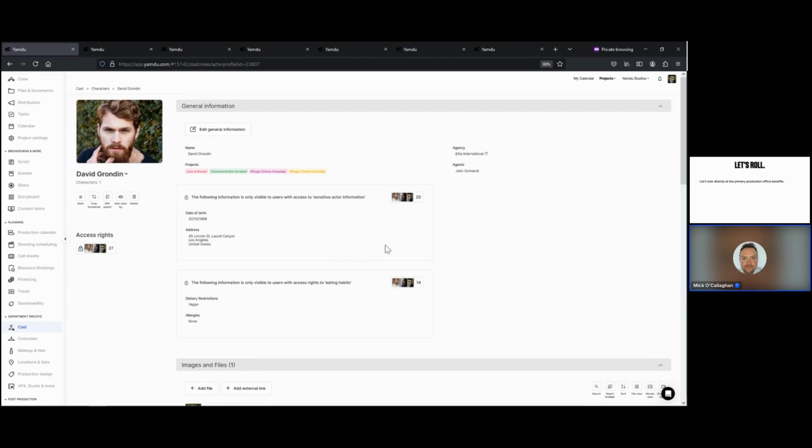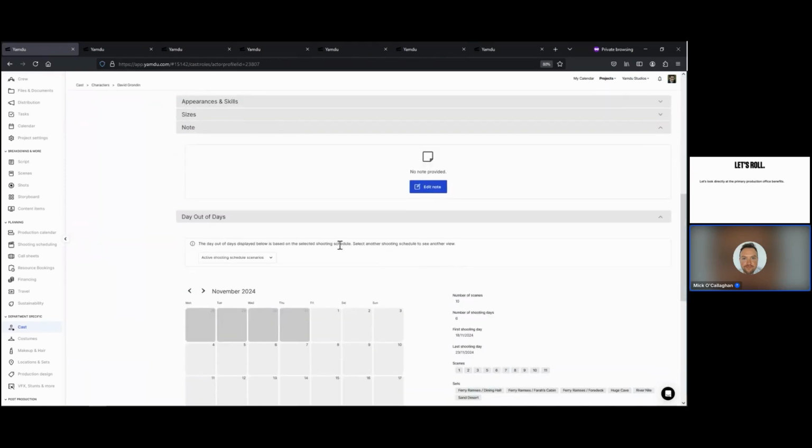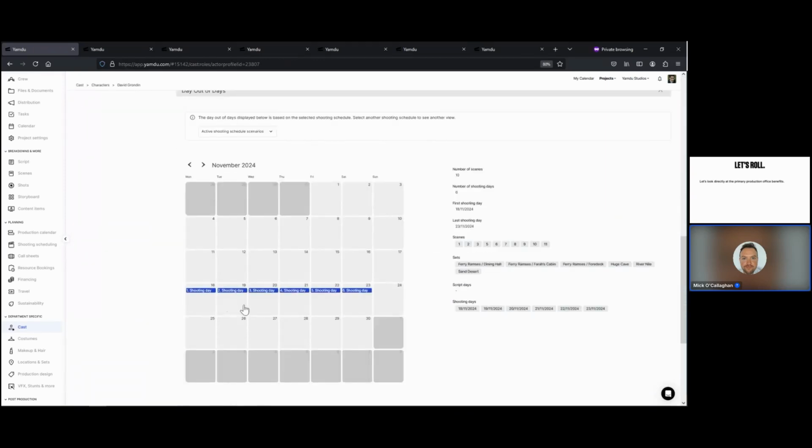And then for each person, I can see quite clearly when they are shooting. So we have a simple, 1 week shoot here, but I can see when it starts, when it ends, the scenes that this person is in, the number of shooting days, all of the related details. It's all here. And it's not just for actors, for example. It will also be there for all of the production design elements, the costumes, the props, all of that detail.